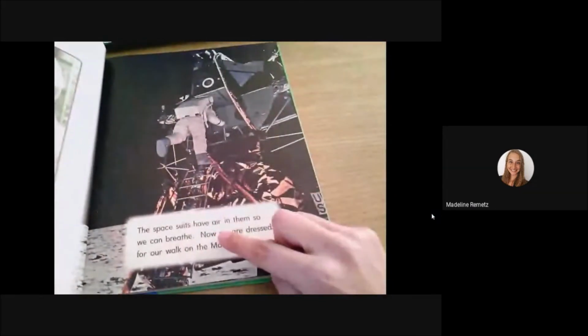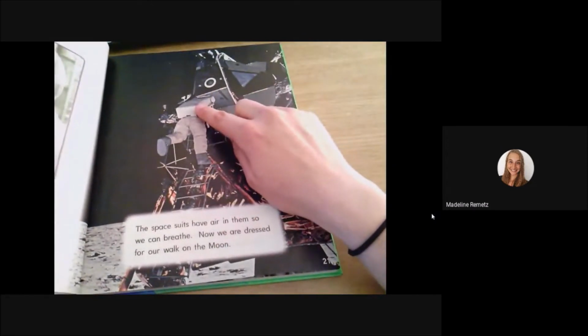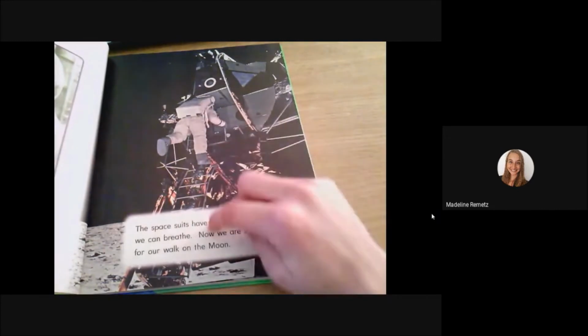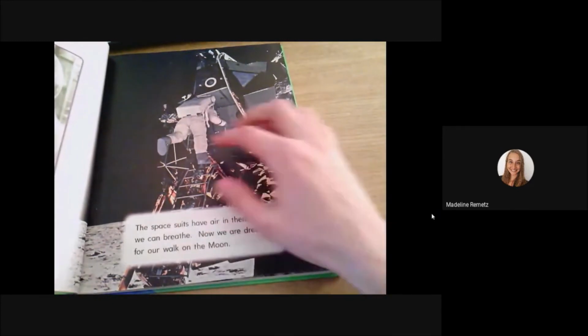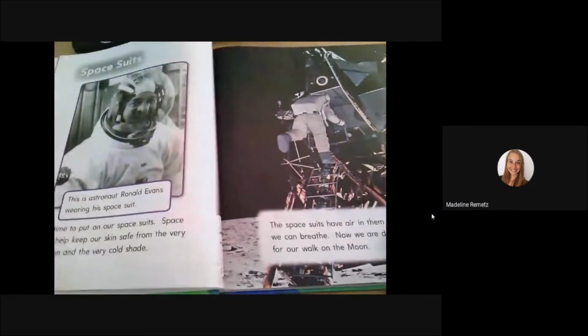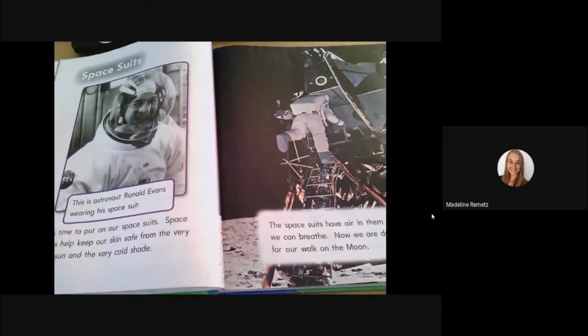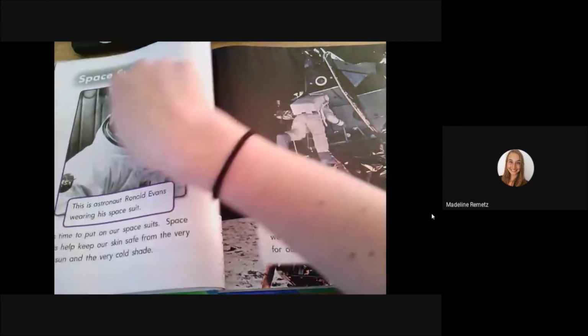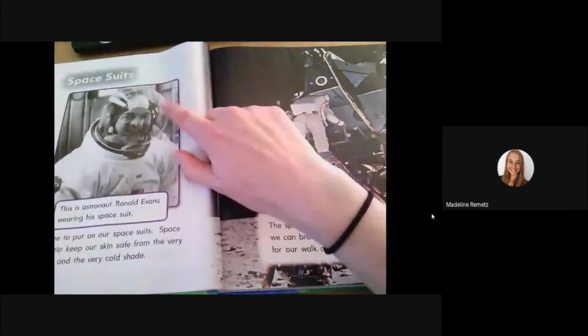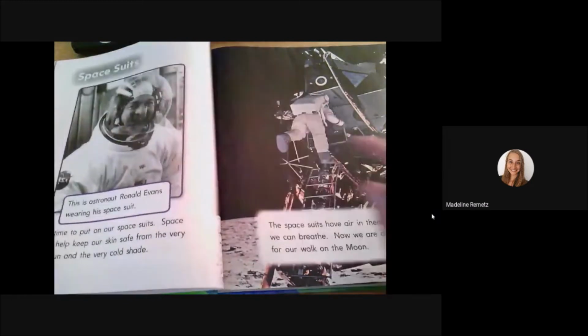The spacesuits have air in them, so we can breathe. Now we are dressed for our walk on the moon. So once they have their little air tank, they'll be able to breathe out there in space because we know that space doesn't have oxygen for us. There's no plants there. And if you remember from our field trip, Elmo and his friend, they wore these so that they could breathe up in space.